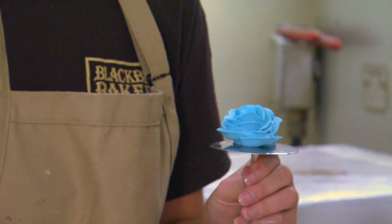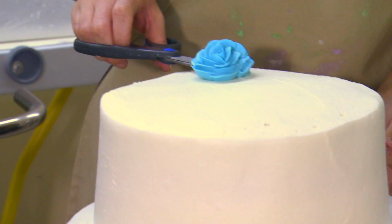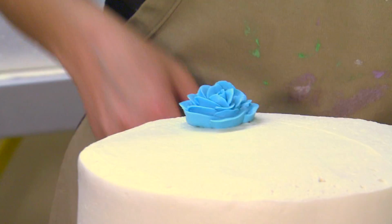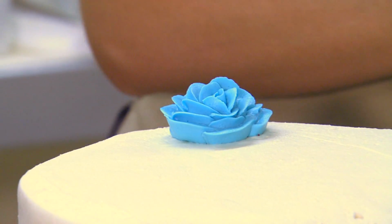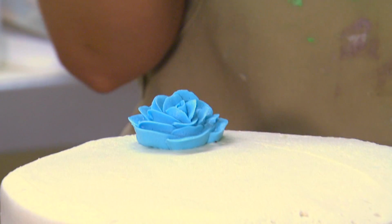And she's very good at it. What she's doing right now is making a beautiful rose for the top. And this is a custom order. This is per customer's request. Like I said, in our store we keep it very simple, very plain, but she's actually decorating a cake for an order today. It's gorgeous.